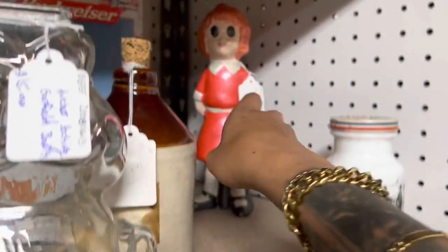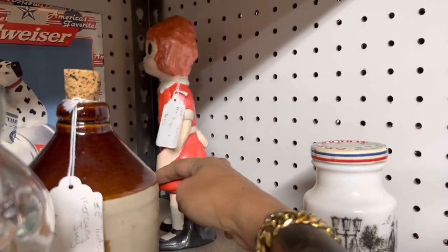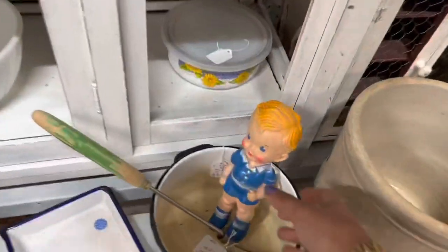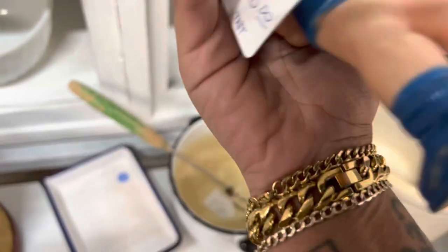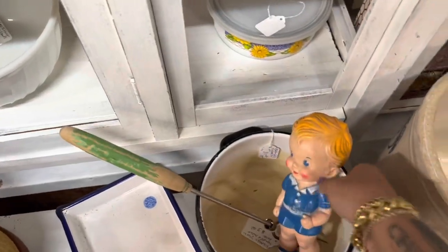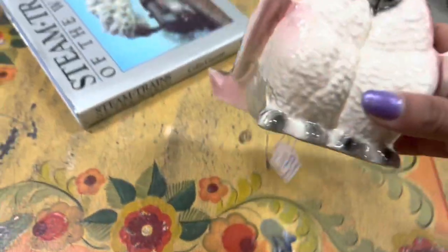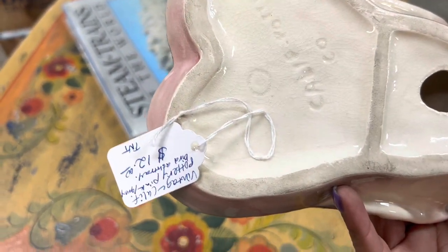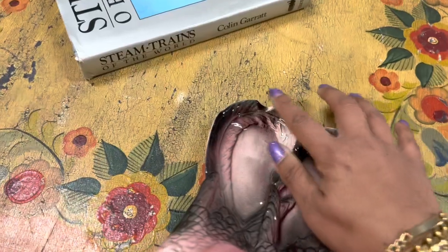That Annie's kind of creepy. I like her big eyes. $10. Ooh, this is a good one. He looks perfect too. But $20 is pretty much what I get for it after fees. I like the lovebirds. Ashtray is cool, but let's see, $12. It's got a chip. I can't forgive that.